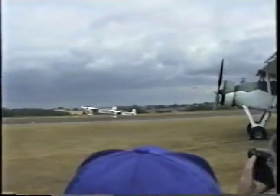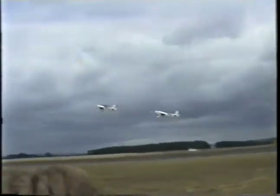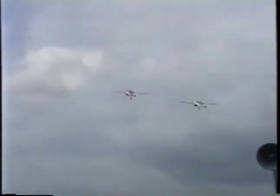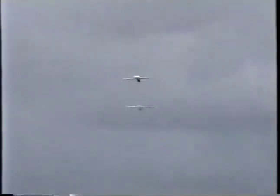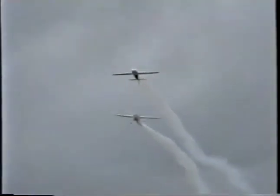In the Slingsby T67M. And as you can see from a very high performance takeoff there, it does not hang about. It's unlike its predecessor, the correct way up underneath him. Ladies and gentlemen, we are very proud to present the Rover Group Aerobatic Team 1990.